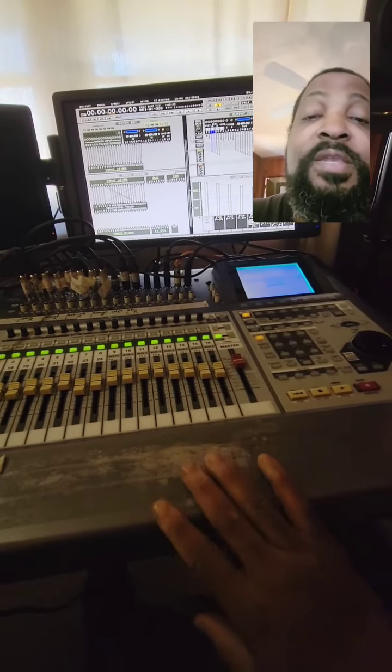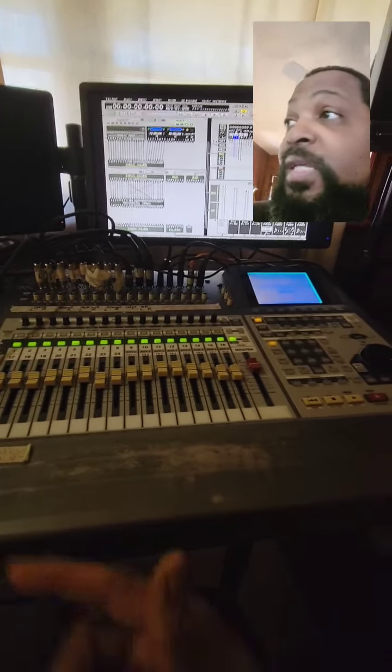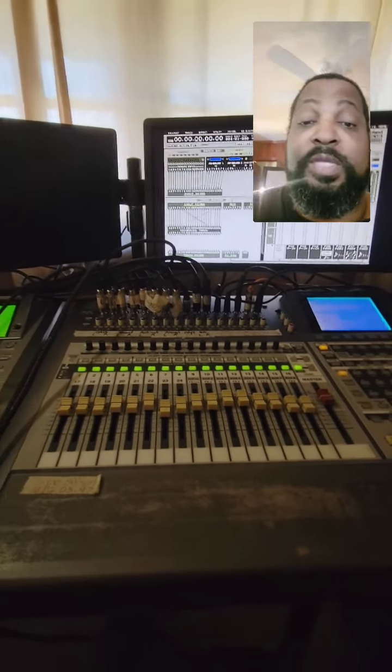Then if this is not enough, I can always send out to outboard gear. I can send to my Chronos, which has awesome effects. I can send to the MPC that has awesome effects. So that's one of the things, I've heard people say the effects are dated, they're not the new stuff that's coming out, but you can always send it out to some new gear.